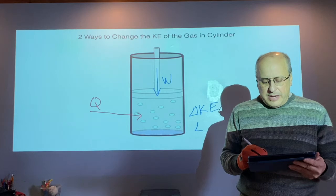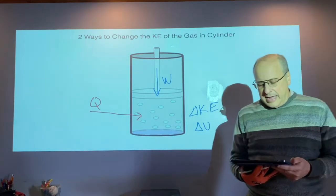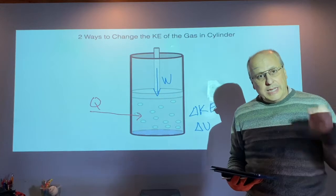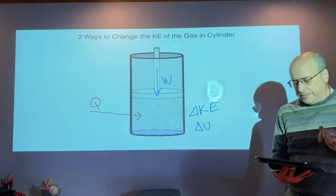That can be written as delta U, change in internal energy, or it could be written as delta KE, the change in the kinetic energy of those molecules inside the container. This is more standard. This, I think, is more understandable.